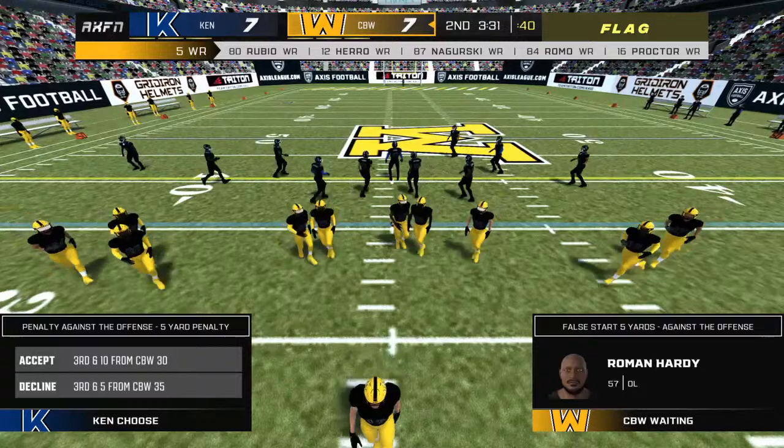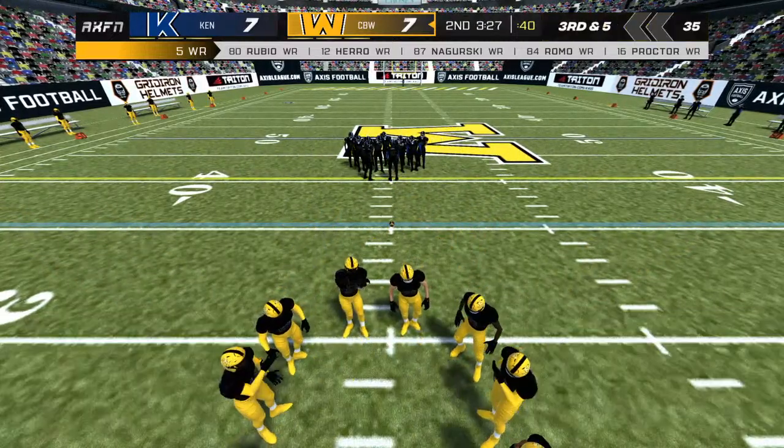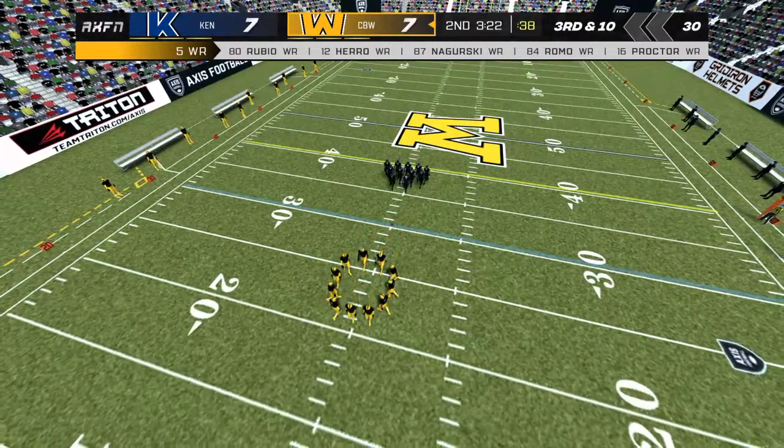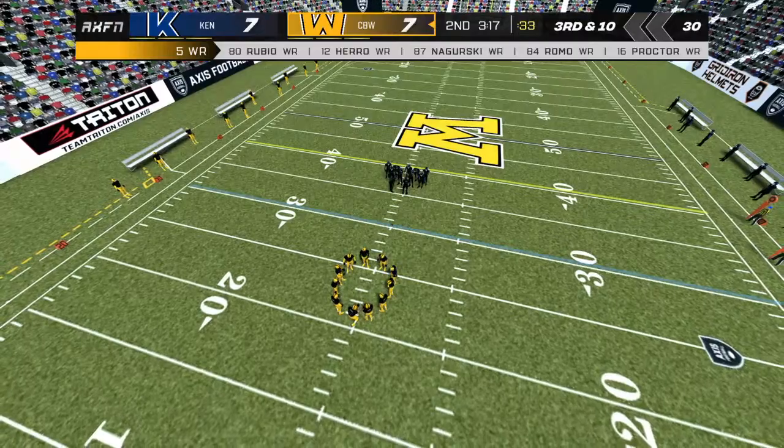A penalty marker on the play. The away team takes the penalty. If the coach hasn't created a culture where penalties are not acceptable, then players won't take that extra effort to avoid making them.